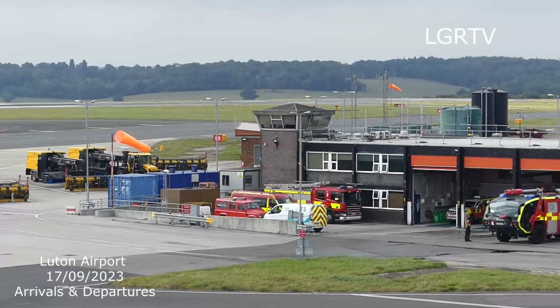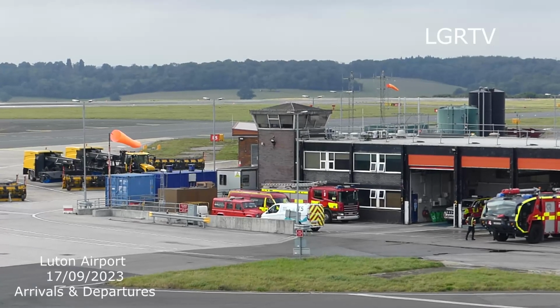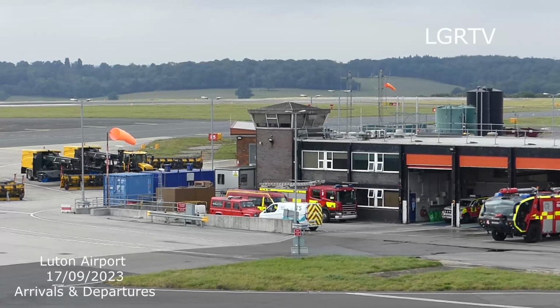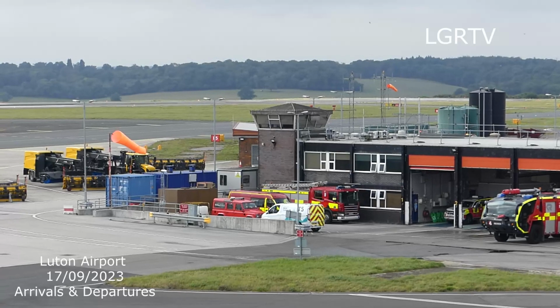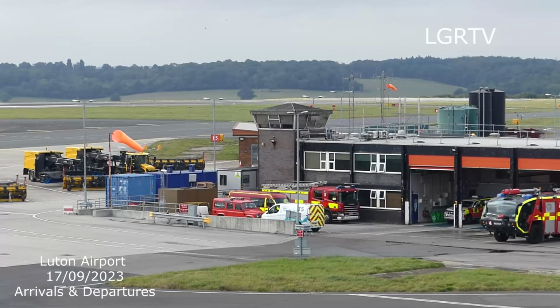But Luton's quite close to where family and friends live. It's only about 20 minutes down the road. So I managed to charge the batteries, get everything all set up, and this morning was the morning to come and have a little look at Luton.